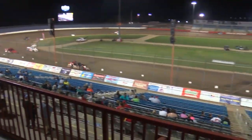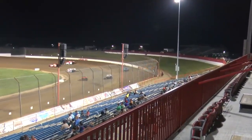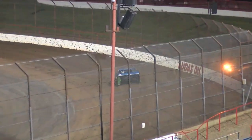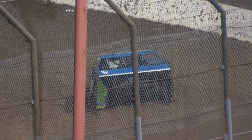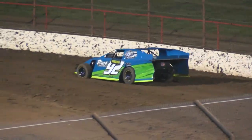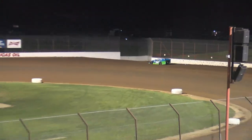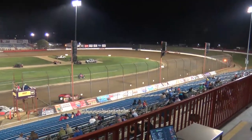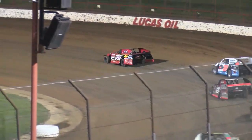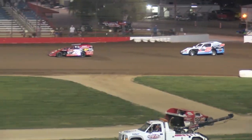Caution comes out on the front stretch this time. Car trying to get off. Not a good time to do that. Caution comes out. We've got 6 laps left to go. Terry Phillips. As we come around, 6 laps to go, that is the 75 of Terry Phillips. Phillips on the point, the Springfield, Missouri native, as they come through.